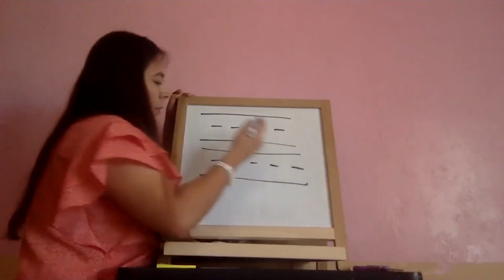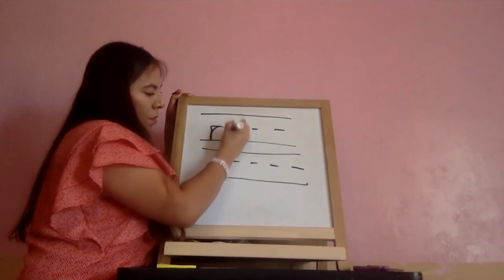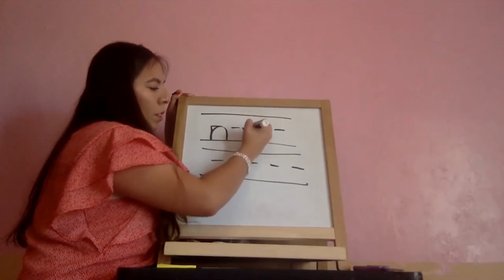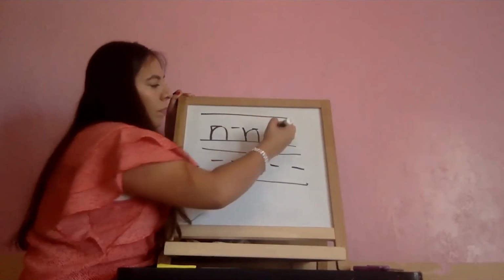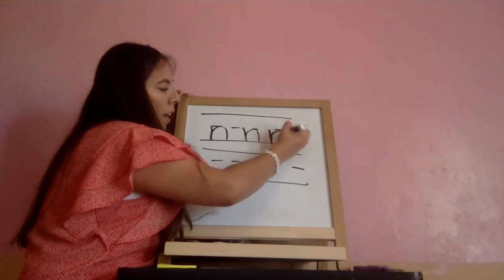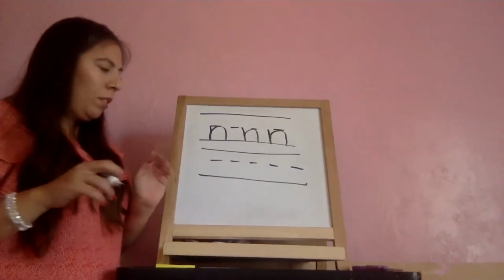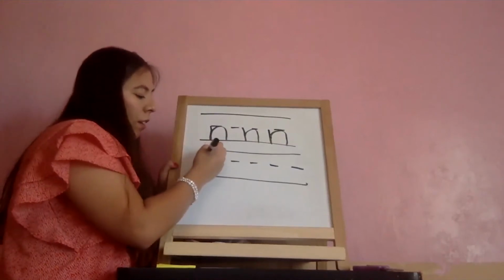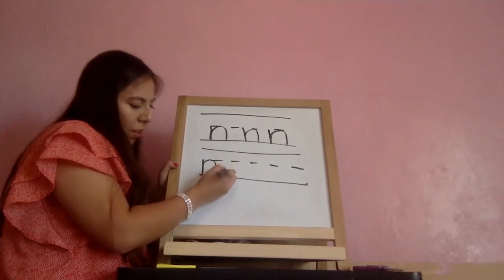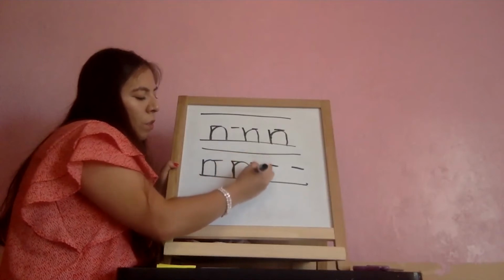Here we go. So start in the middle, pull down straight, push up, curve forward, pull down. So start in the middle, pull down straight, push up, curve forward, pull down. That one was a little bit confusing, but here we go. Let's do it together. Start in the middle, pull down straight, push up, curve forward, pull down straight. Start in the middle, pull down straight, push up, curve forward, pull down.